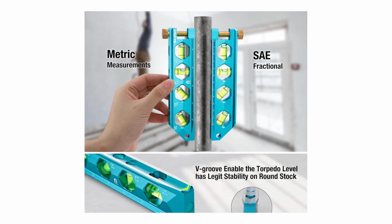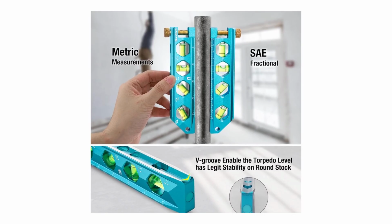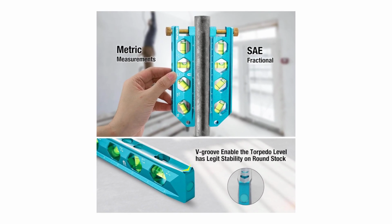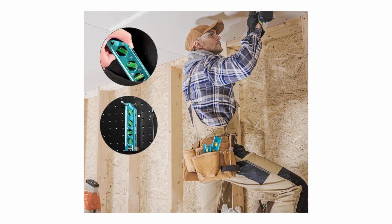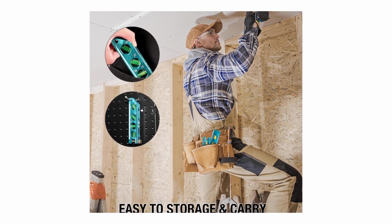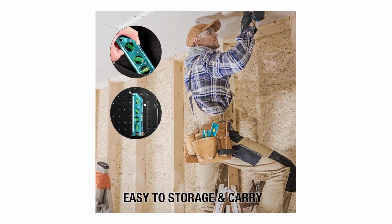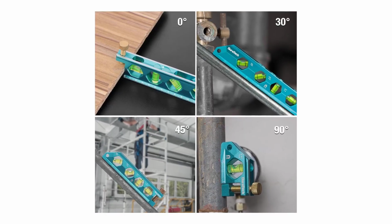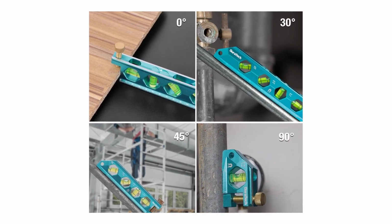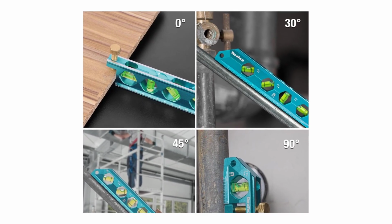However, the smaller size of the 2.5-inch level might limit its usability for larger projects. This set is perfect for professionals and serious DIYers who need a comprehensive leveling solution. The pros include its versatility, durable construction, and strong magnetic grip. On the downside, the smaller levels might not be as useful for larger tasks. Overall, the Duratech set delivers excellent value for anyone looking for precision and variety in one package.